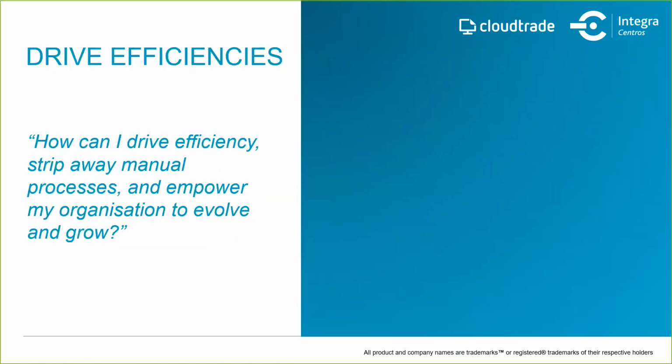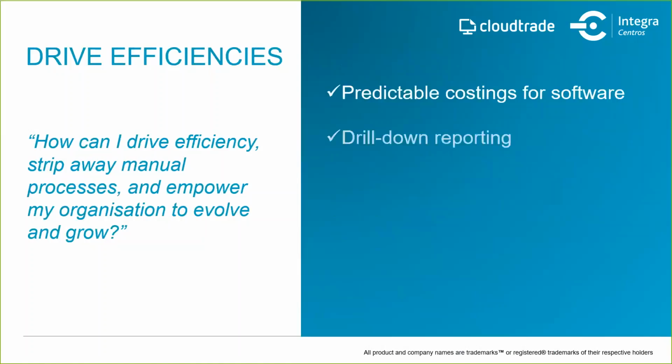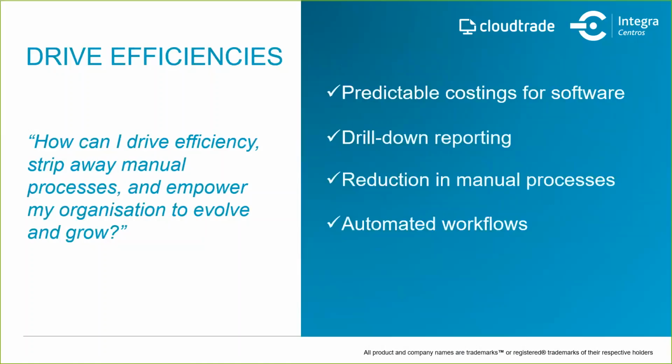Driving efficiencies, how can I drive efficiency? Strip away manual processes. We have a predictable costings model for the service to help budget planning and cost management, drill down reporting, alignment and visibility with procurement so that there is one version of the truth.